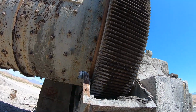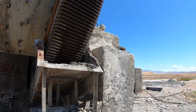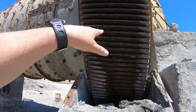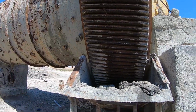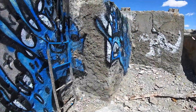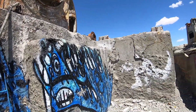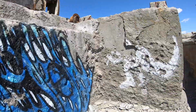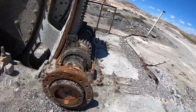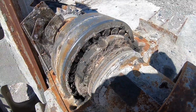Can you imagine the machine that was required to machine this gear? Look at this thing. And it's not a straight cut gear either. It's a little bit of an angle. Sorry for the wind noise. Let's see if we can take a peek in there. Look at them bearings. Like about an inch and a half needle bearings.